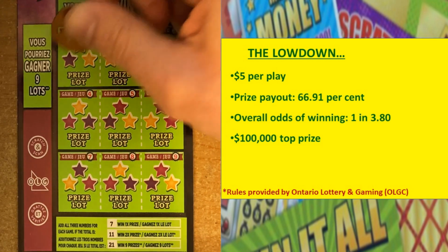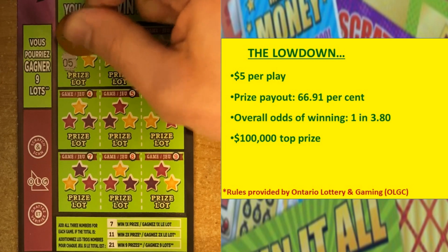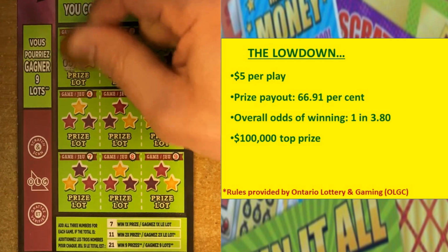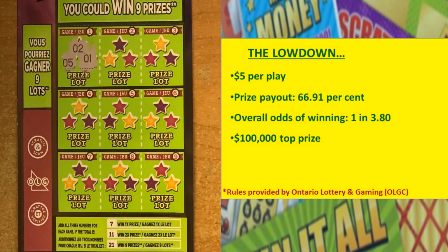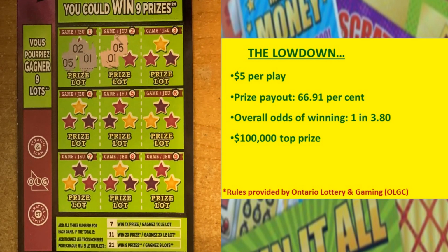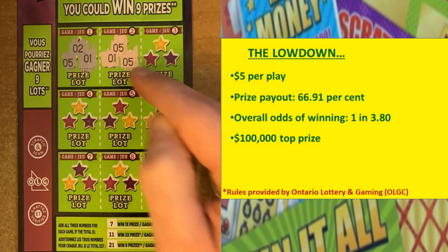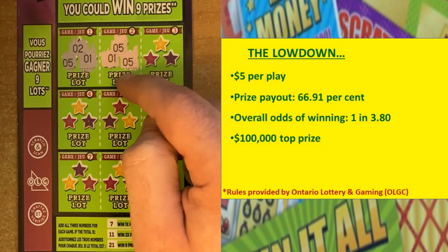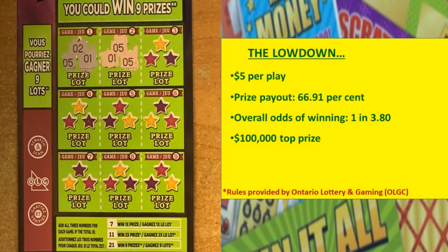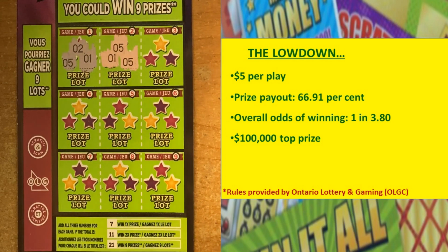Here are the three numbers. 5, 2, that's 7, and 1, 8, so not a win on game 1. Game number 2, a 1, a 5, that's 6, 6 and 5 is 11, and we got ourselves a win. 11, which means that we win 2 times this prize. So a winner for week 11 with 11. That's odd.